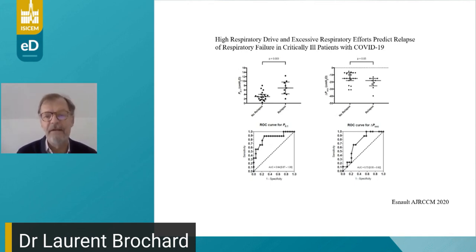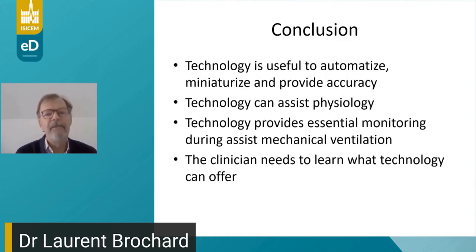So in conclusion, the technology is useful to automatize, to miniaturize, and to provide accurate delivery of ventilation. As I've shown to you briefly, it can assist physiology. It provides essential monitoring during assisted mechanical ventilation in general, either passive or active. And that's probably the most important message, the clinicians need to learn what the technology can offer and what they have to do as clinician expert at the bedside.